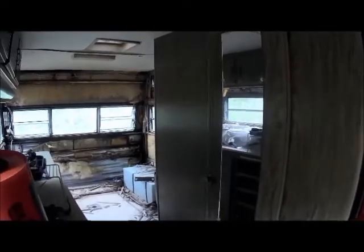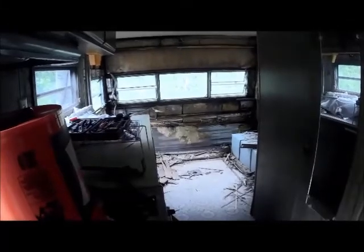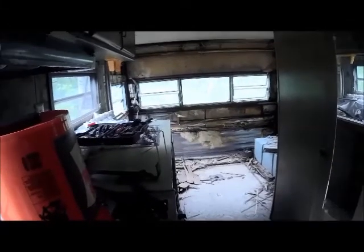So let me clean up this mess over here a little bit, and then I'll start taking down that section of the camper. I'm going to wait to do the roof until I get more room in here after I take out this section right here. That way it'll give me a little bit more room to get out of the way in case whatever falls down, I've got room to get out. But this is the progress so far, so we'll see how it goes.